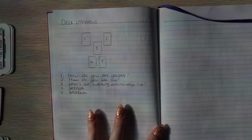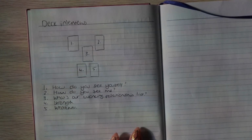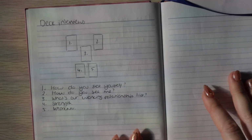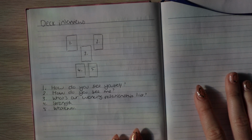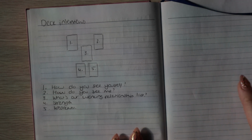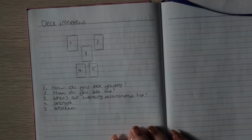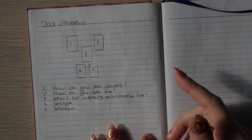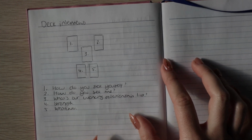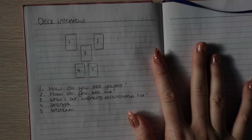So this is my very unprofessional looking deck interview that I have drawn together. Basically it's just a 5-card spread. I don't do deck interviews as a matter of routine when I get a new deck. I've never got much out of them. So I looked at a couple and cobbled this one together out of some questions, because I didn't want to be doing in-depth 10-card spreads for this, because I just want to pick a deck for the next couple of weeks. This is just a bit of fun, really.